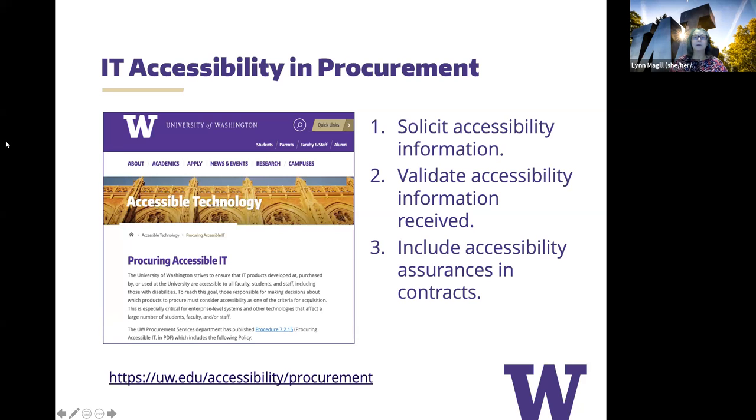Website about partnering with procurement and some tips and tricks for doing that. And that is a little more comprehensive than we'll be deep diving into today. And so I encourage you to go there when you're procuring IT and check out some ideas and a lot of the great information they have on doing that.